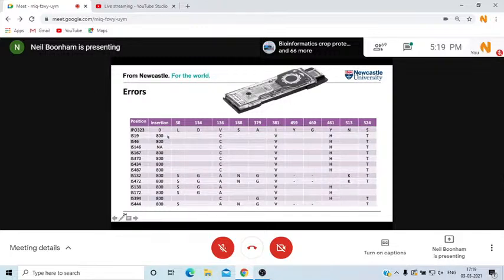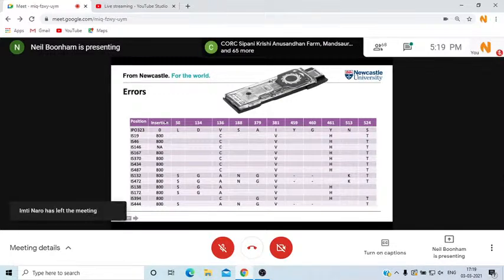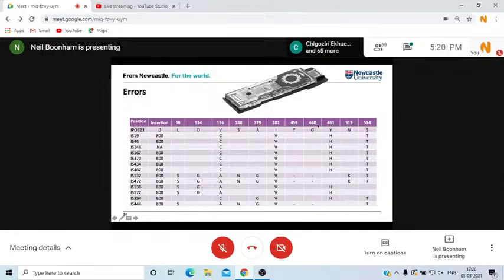So what we did, these are the isolates here. So these are a number of different isolates collected from the field. This is the insertion site and the size of the insertion. And then these are the positions of mutations. And as you can see, there's a large number of mutations. This isolate here is the wild type. So this is the amino acid that you should see, should have no insertion.